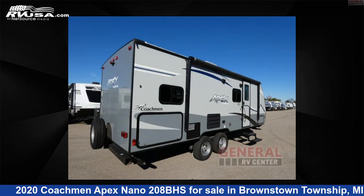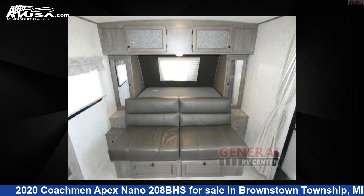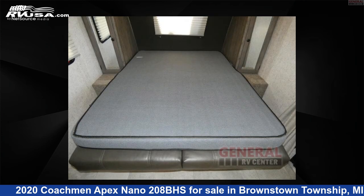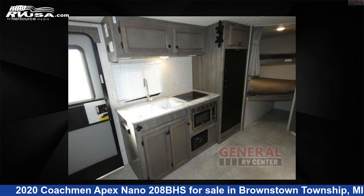This used Coachmen is 24 feet 0 inches in length and features sleeps 7, slideout, and 50 gallons fresh water capacity. The floor plan layout of this travel trailer features bunkhouse, outdoor kitchen.